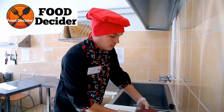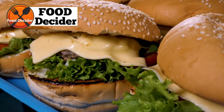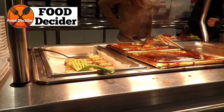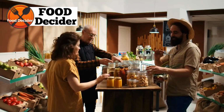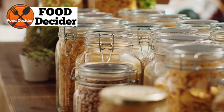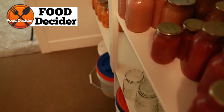Now let's move into the reliable workhorses. These are the ones known for their incredible versatility and everyday practicality. First in this category is Spam and similar lunch meats. Now Spam might get made fun of sometimes, but it's earned its place in pantries worldwide for very good reasons. It's fully cooked, calorie dense, and absurdly shelf stable.